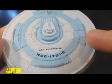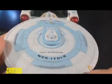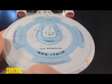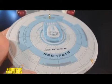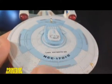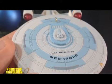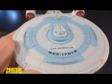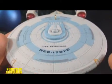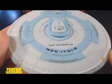For the top, we have our phaser strips. We have our bridge, which is a button. We have tons and tons of windows molded in there. How cool is that? We have our thrusters, and they're painted like an orangey yellow, actually. It looks like two different colors in there. But I'll stick with gold paint, maybe. Like a yellowish gold. But it looks like two different colors mixed together, though.